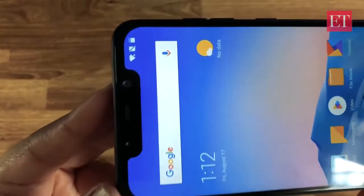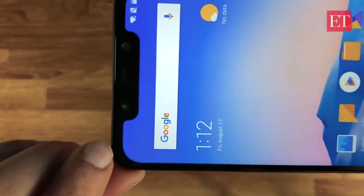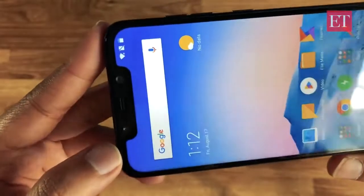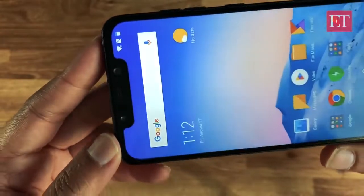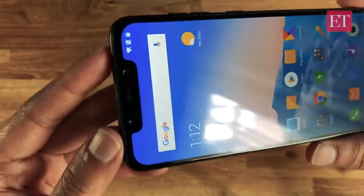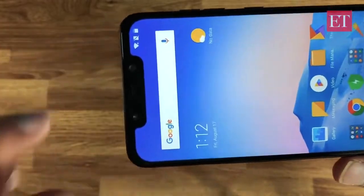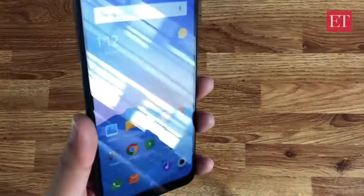Here's a look at the top of the device. You can tell that the bezels on top are a little thicker than what maybe you'll find on some of the very premium devices, maybe like a OnePlus 6 or a Huawei P20 Pro, but there's a good reason for that, which we'll come to in a minute. So that's as far as the notch is concerned. We mentioned the IR port on top for the face unlock.